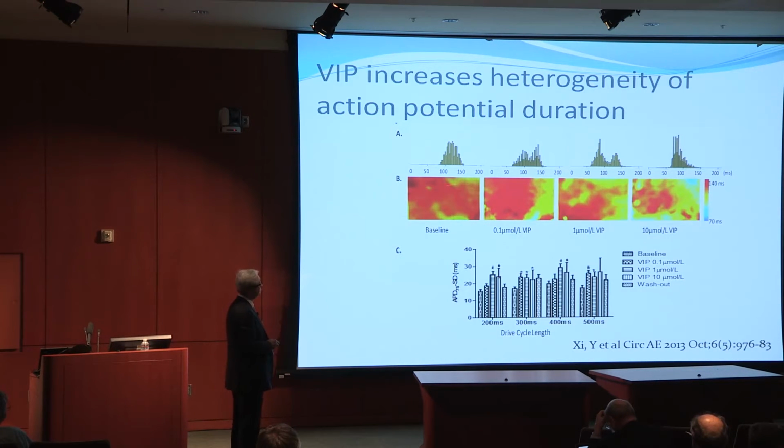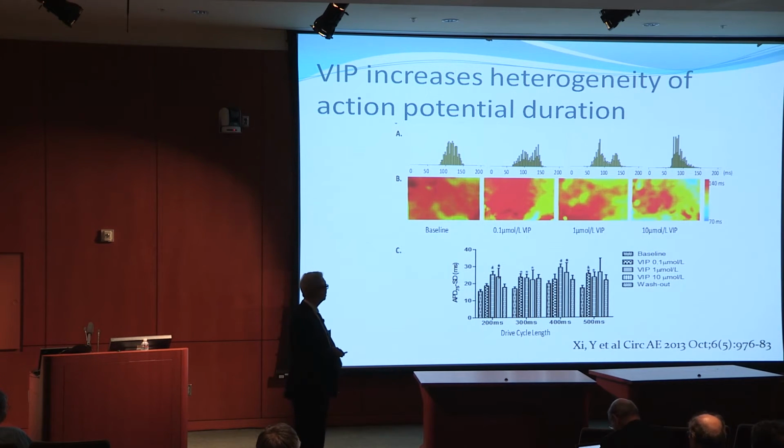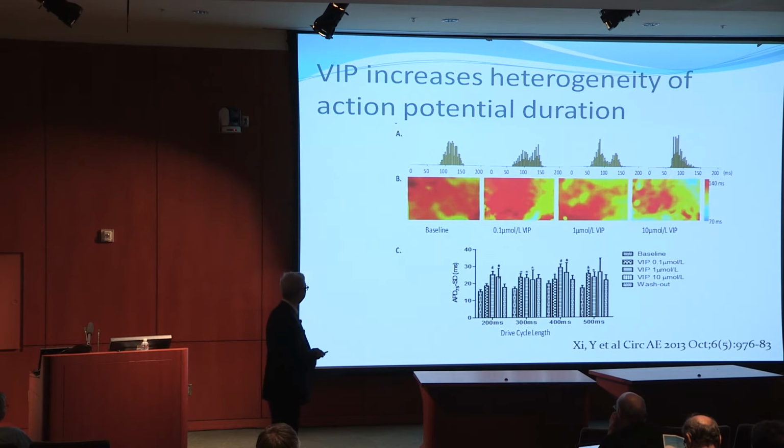It's fairly homogeneous. With increased dose of VIP concentration, you see the appearance of a second peak, which is centered around much shorter action potential duration. And at an extremely high, I think non-physiological, concentration of VIP, it is switched completely over to the shorter peak. Okay, and that's again one single experiment.